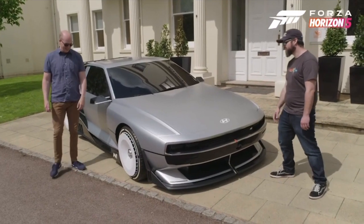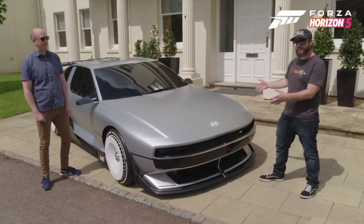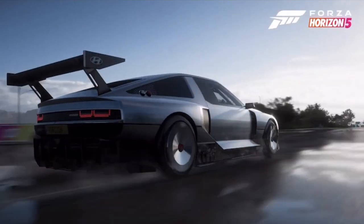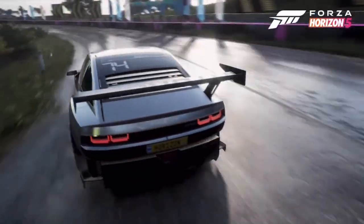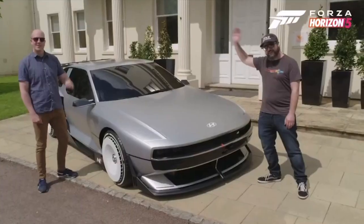Yeah, it's absolutely amazing. Got to say a massive thanks to Hyundai for letting us have this. It's been amazing to have it at the studio, get a really close look at it and learn about the technologies inside of it. We really hope everyone's going to love driving this around in our retro-themed Mexico, this series, along with our new radio station in Forza Horizon 5.